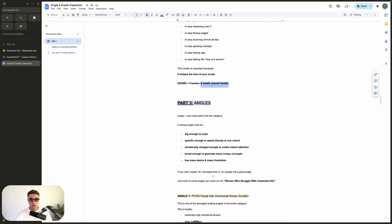So let's move on from desires into angles. So angles is essentially our entry point into the category. Now, our category in this example is women with unwanted hair growth, but that's not our main angle, because that's a category, it's not actually an angle. A strong angle must be big enough to scale. It must be specific enough to speak directly to one cohort. It must be emotionally charged enough to create instant attention. And it must be broad enough to generate many unique concepts. Now, by concepts, I mean the different types of ads that we're going to be building around this one specific angle. And it must have mass desire and mass frustration.